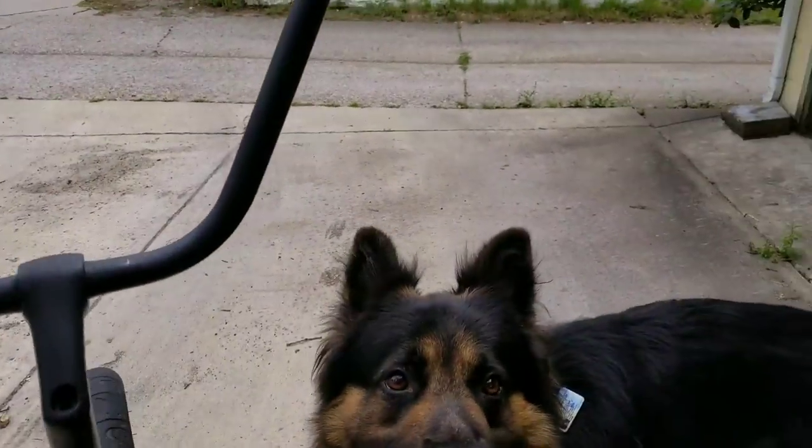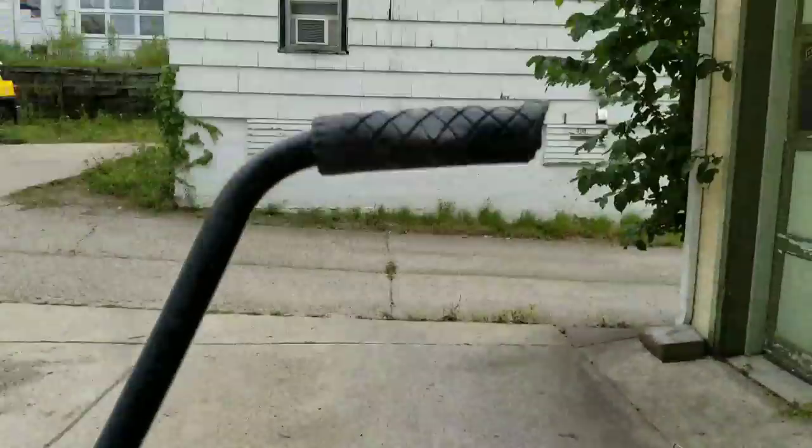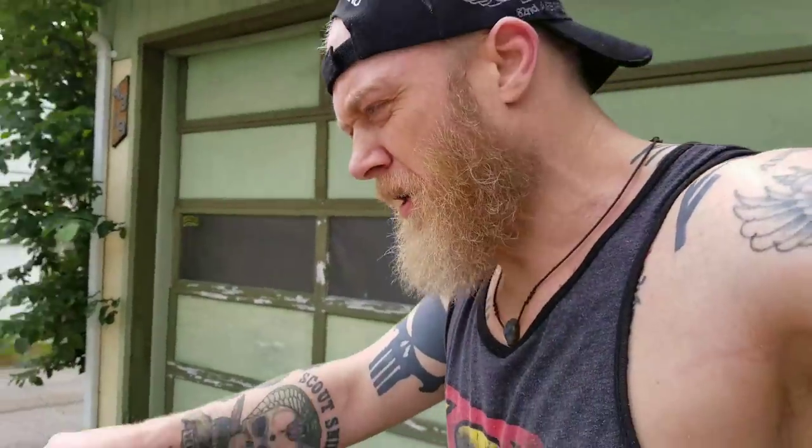Now you'll hear on this ride me from time to time make a series of clicking noises that sound like this. I do that because it tells him to watch my front tire and know that we're going to turn. Let's go.